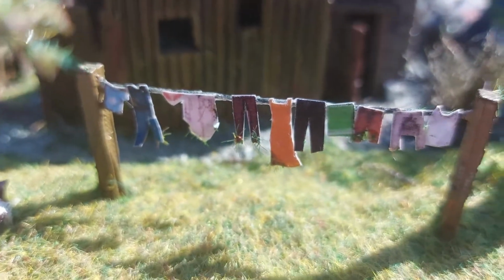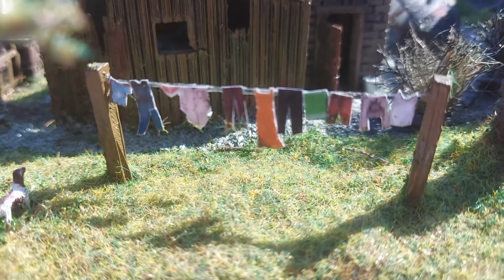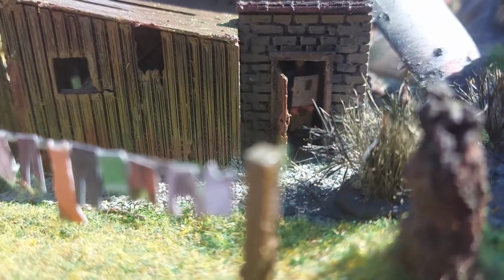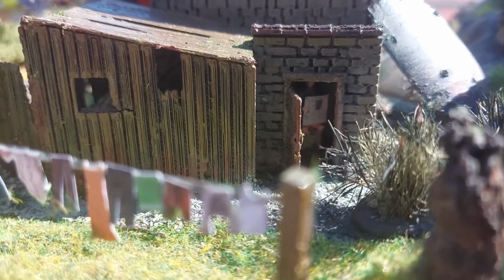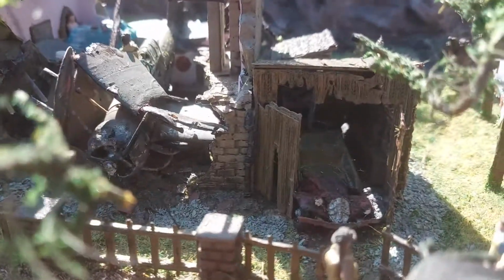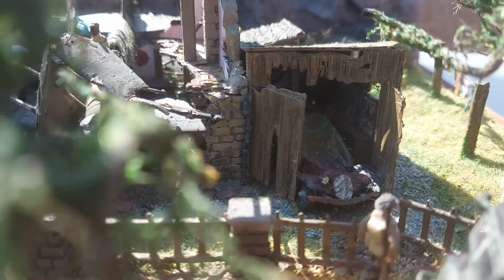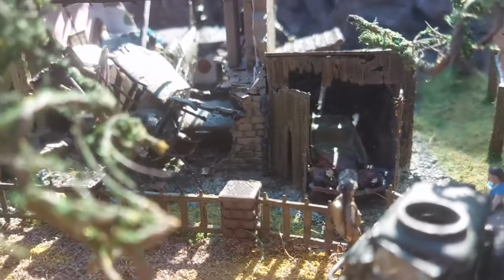The washing line is printed on a colour printer, laminated or PVA coated. In the toilet there's a man reading a newspaper. That's 3D printed, the man, as is all of the buildings. The garage, in the garage there's an old car. You probably can't see it, but there's a tool bench on the right hand side and various posters in there. Again, I'll turn it to the light, see if you can see it better.